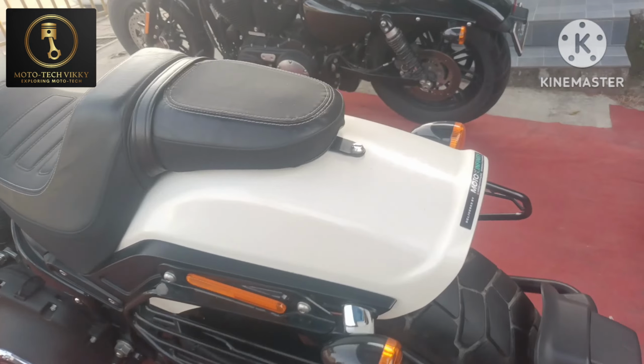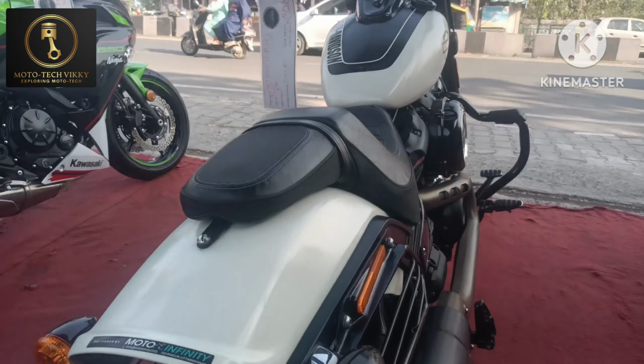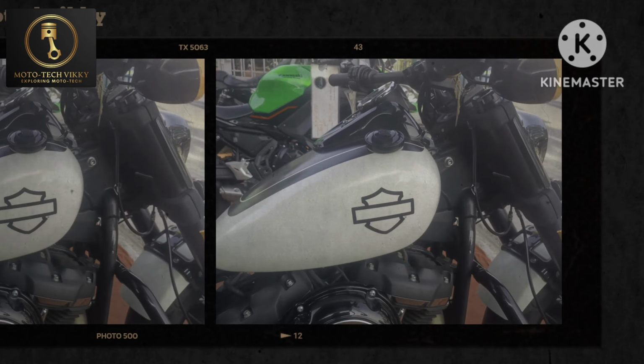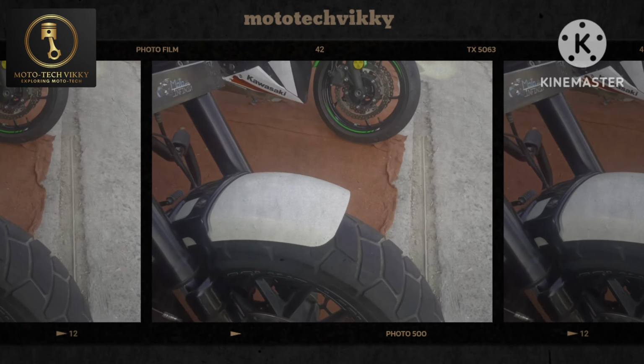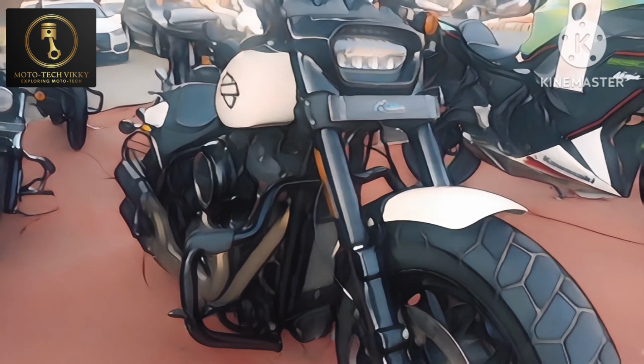Dynamic shots of the Harley Davidson Fat Boy 114. Welcome to the world of power, style, and iconic design. Today, we dive into the details of the legendary Harley Davidson Fat Boy 114. Let's start with the dimensions.